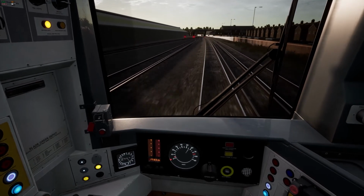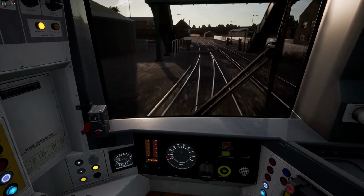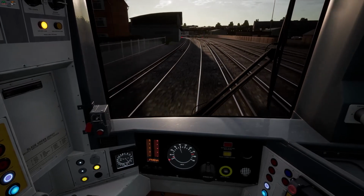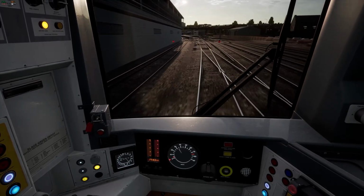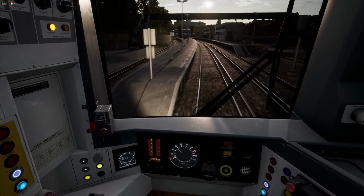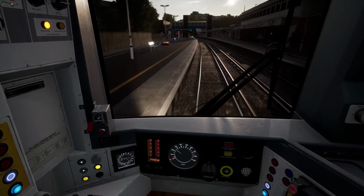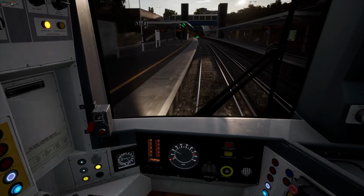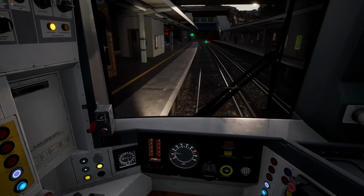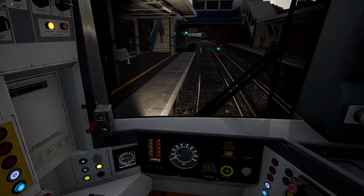I am now applying step 1 braking once again, so we can be going at about 30 miles per hour as coming into the platform. I am now idling the power at 30. And I'll gradually keep bringing the brake on and off so that we can stop at the S marker at the end of the platform. We're looking to stop at the S marker just here.